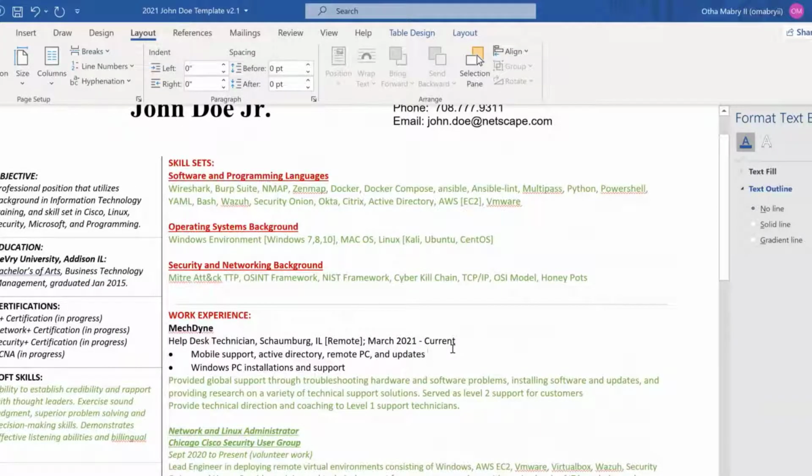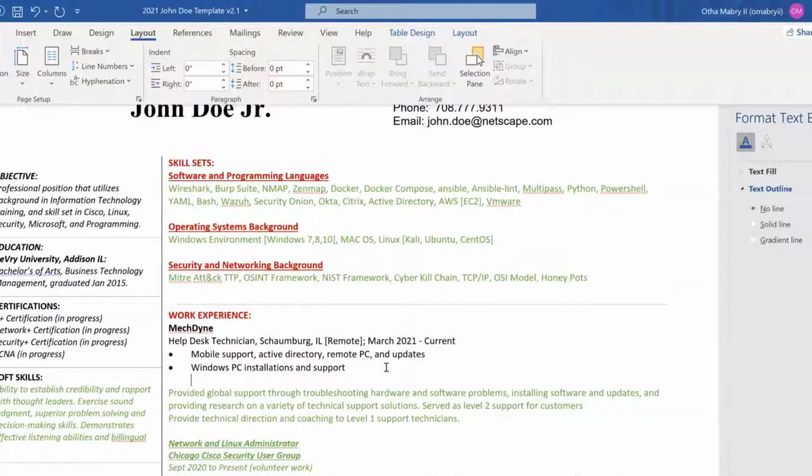All right. So I'm going to draft somebody, and let's say Mr. Martinez. If you were doing mobile support at your job, what type of devices would you handle? Is it iPhones? Is it Android? Yeah, iPhone and Android, specifically working mostly with Exchange and Active Directory.